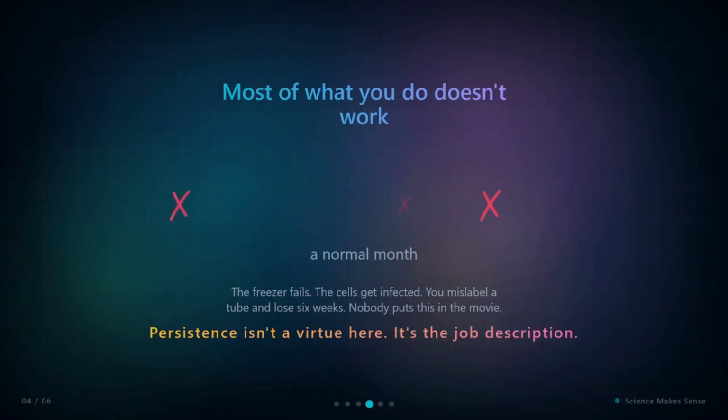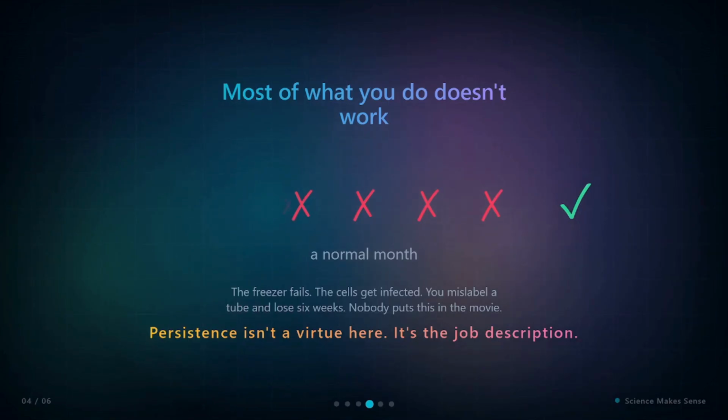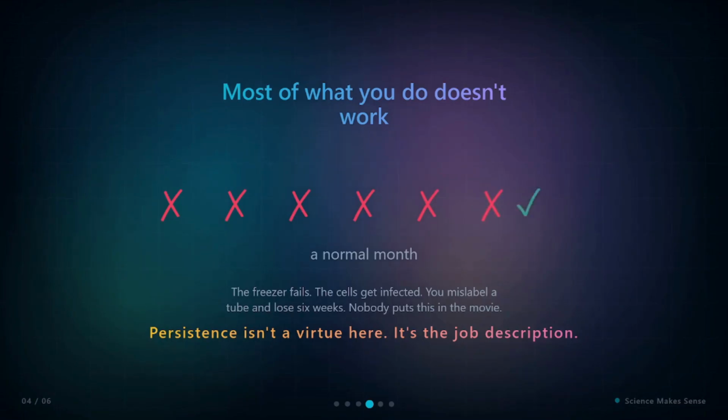Now, the honest bit. Most of what you do does not work. The cells get contaminated, a reagent went bad, the freezer failed, you mislabeled 2 tubes back in March, and every result since has been meaningless, and you only realize that now. A normal productive month contains a great deal of failure and one thing that finally works. And this is why when people list the qualities of a scientist, persistence always shows up, and it always clicks like a cliche from a careers pamphlet. It isn't. Persistence isn't a virtue in this job. It's the job description itself.